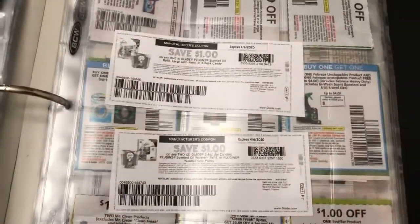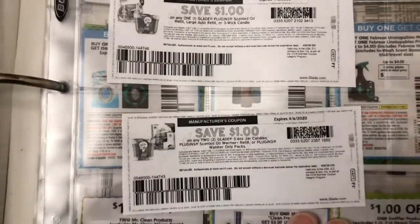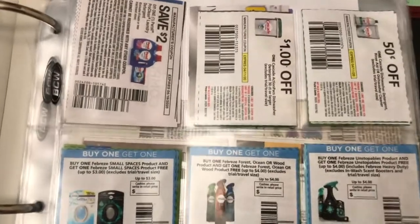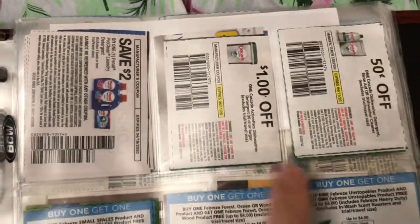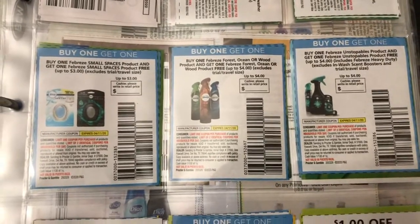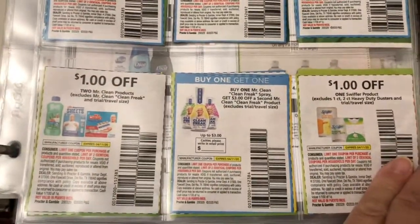I just cut all the coupons that are on the Sunday insert, but I'm not gonna use those all. So if someone needs it in the store, I can just give it away. But I'm trying to limit my shopping. So this one is Persil, and I have Cascade also for dishwashing. Their favorite is buy one get one, and I have Mr. Clean also.